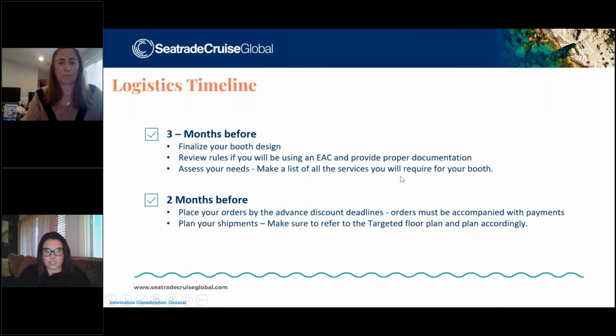And as far as your shipments, same thing goes. You'll want to make sure that you're aware of what day you're loading in. We have several days depending on the size of your booth of when to load in. And then making sure your freight, whether you're sending it advanced freight to the Freeman warehouse or you're delivering it to on-site, just make sure you're aware of the costs associated with doing either option. And that is what you want to be working on right now at the 2-month mark.